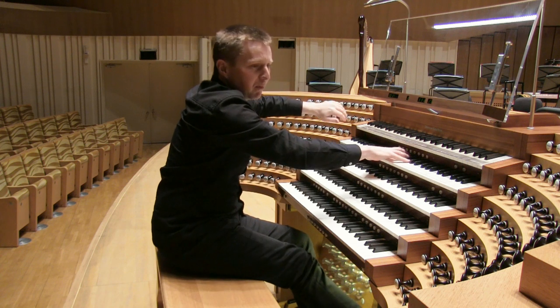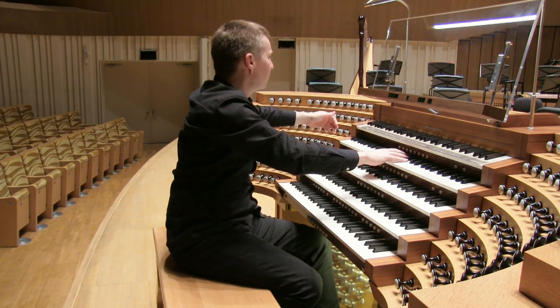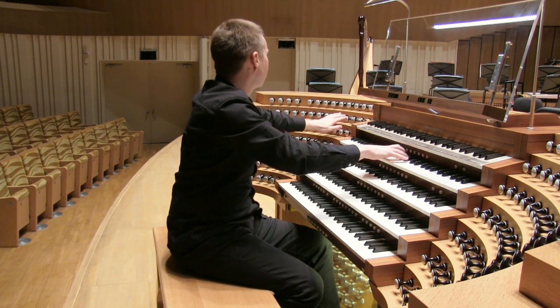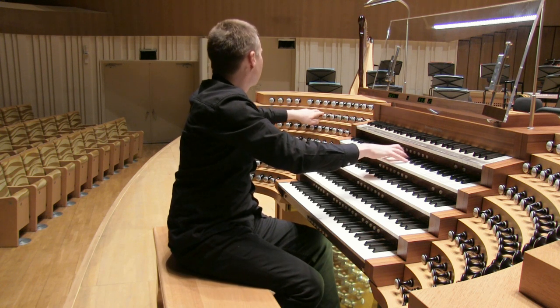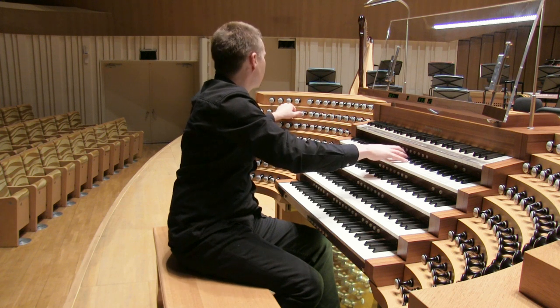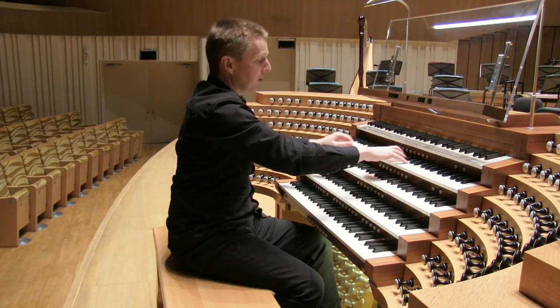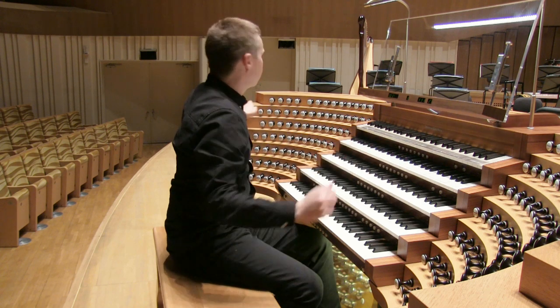Next section down, this bombard solo manual. On the fourth manual is an open and unenclosed section, very sort of classical. Into the mixture. Which also has its own set of trumpets and a cromorne. Tremulant too.